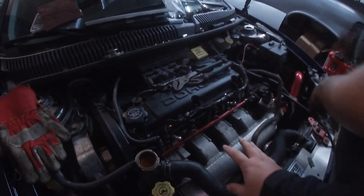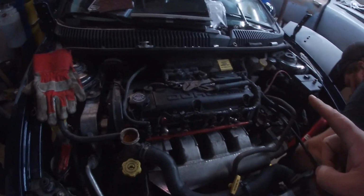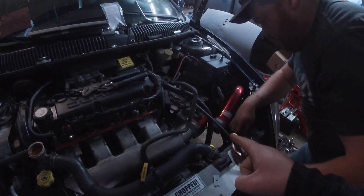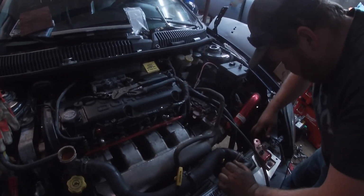So we are running the short ram intake that came with the NYG. Crane 18s. We have a long tube header, which I believe is just the OBX header. 60mm throttle body, which just came with that intake manifold. It was basically, here's my spare parts that I'd never used. Here, Jeff. And Jeff made use of it.